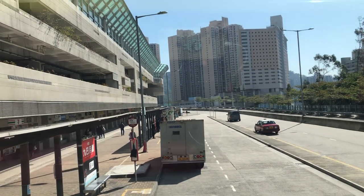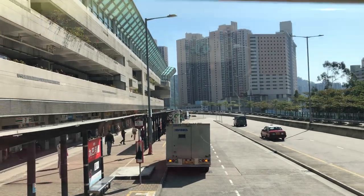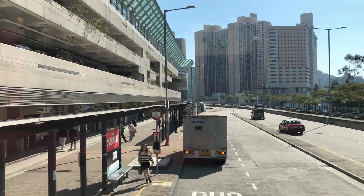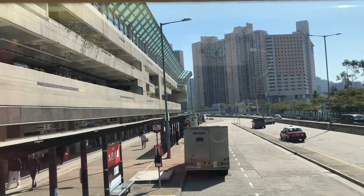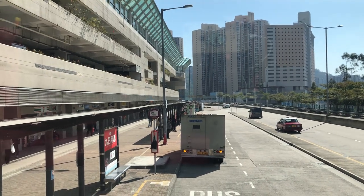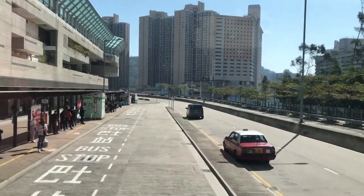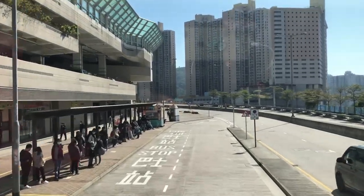Here's On Tai Estate. There's actually technically kind of a bus terminus right here, but I don't think any normal routes actually terminate here. Now, although this route costs you $8, which is pretty expensive, there are still people taking this route just down to Kwun Tong, which is so stupid. There are other routes for you to go down to Kwun Tong. Just take the other routes. Don't take this route. It's so expensive.